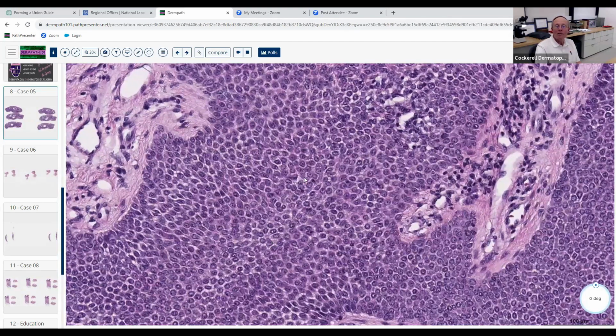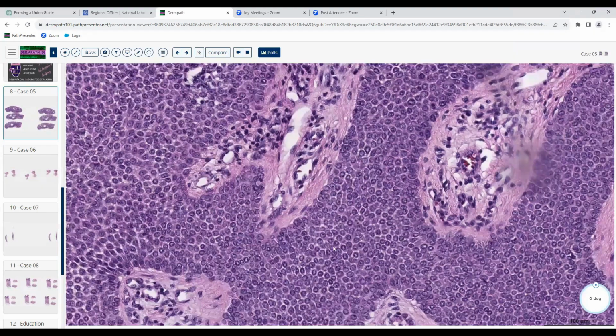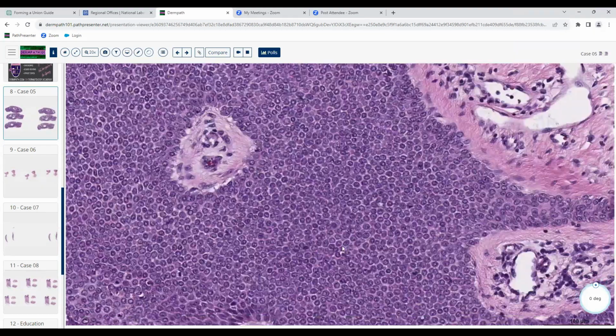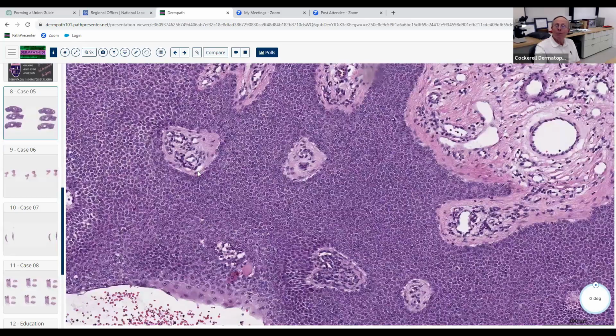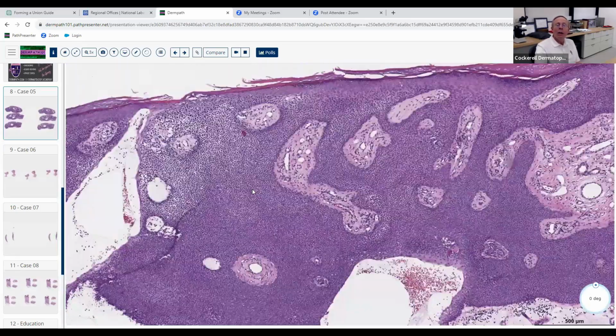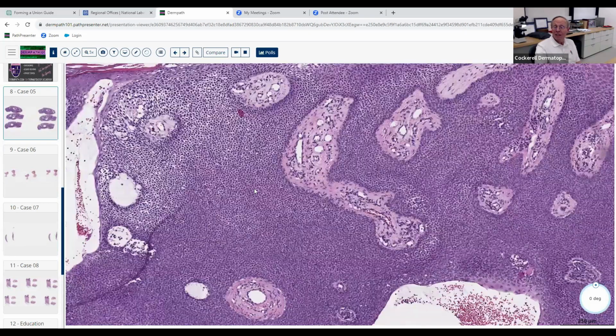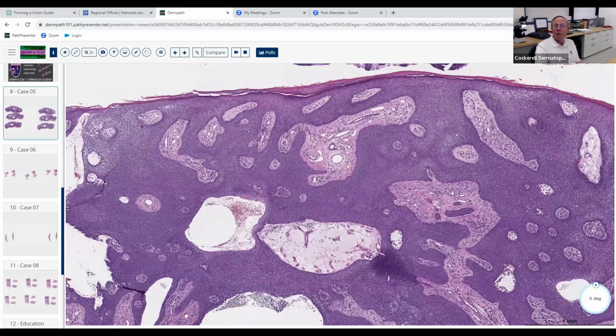So you don't know. That's okay if you don't know. You will know. Anybody know? It's called poroid differentiation. Poroid. And when you think of that, there's about 4 diseases that can give you poroid differentiation. So the number one is this diagnosis. You have any idea what the diagnosis is by chance?